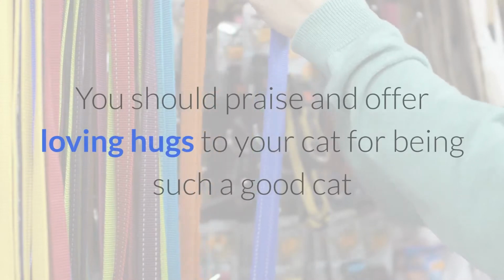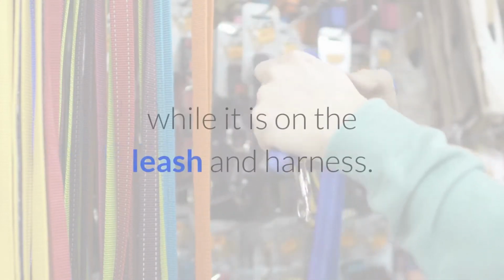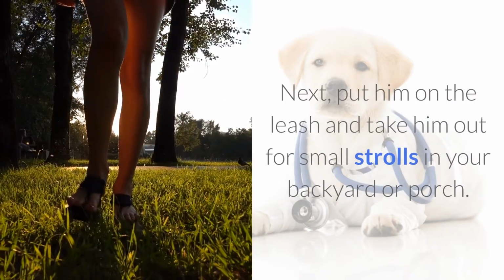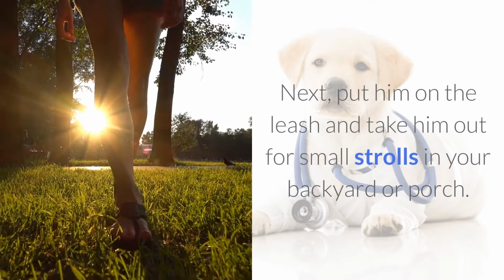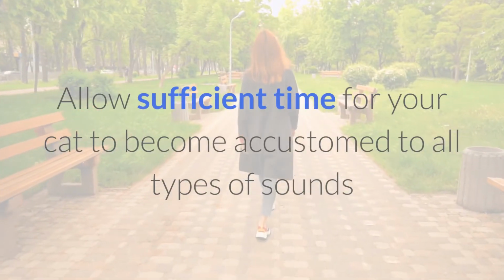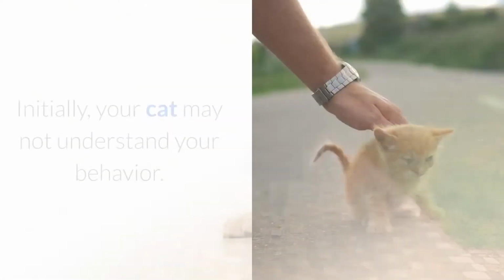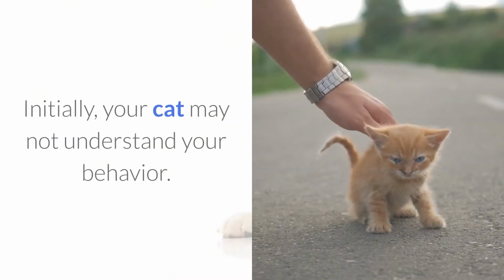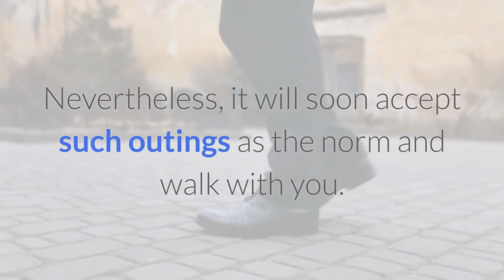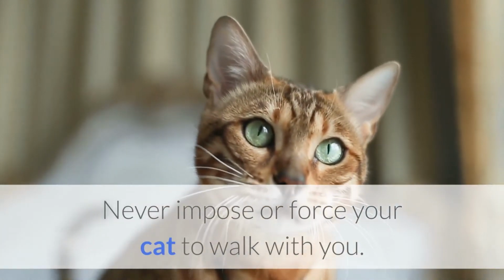You should praise and offer loving hugs to your cat for being such a good cat while it is on the leash and harness. Next, put him on the leash and take him out for small strolls in your backyard or porch. Allow sufficient time for your cat to become accustomed to all types of sounds and sights while going for a stroll in the garden or park. Initially, your cat may not understand your behavior. Nevertheless, it will soon accept such outings as the norm and walk with you. Never impose or force your cat to walk with you.